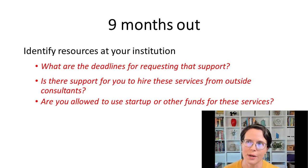Okay, so you want to think broadly in terms of the type of support you can get, and not just think, oh, well, I don't have thousands and thousands of dollars to pay for this, so I guess I can't hire anything out, right? There can be people that you could hire yourself, and you want to find out what, of course, is first available within your institution, and then you could look at how you could engage someone outside of your institution, and of course, first, what kind of funds may be available for you to cover that expense. Leading into the next question, are you allowed to use startup or other funds for these services?